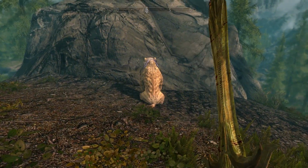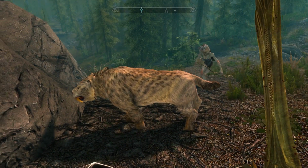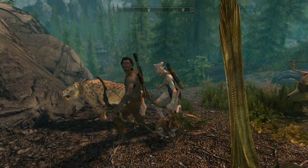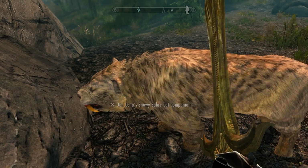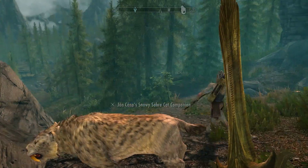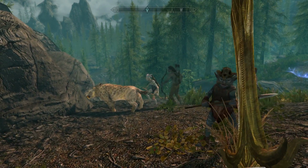There we go. So I cast it right at my feet there, and there's my snowy saber cat that I lured in to help me fight my battles. And now those ones will go away. They're the one-time use. Yep. So every time you use it, you lose one of those things. You have to go craft another one. But they don't take any heartwood. The things that do take the heartwood are the totems here, which I'm going to use as a power.